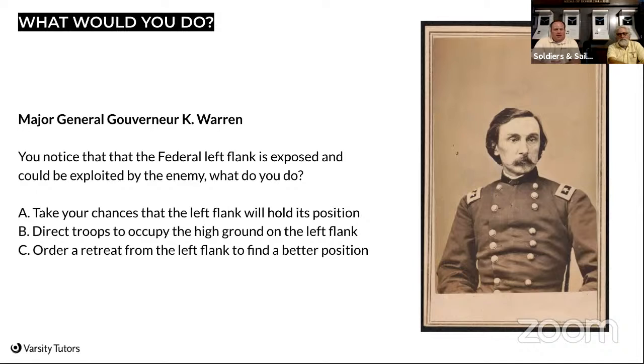And that would be letter B, right? Okay. So he decided to occupy the high ground, which, if you were listening earlier, you might have heard Mike say, Little Round Top. That was a hill that he decided we needed to get troops up there to keep the flank protected. And if you visit Gettysburg today, it's one of the most popular places to visit. It's, like I said, a hillside with monuments on top.